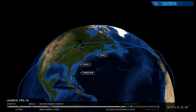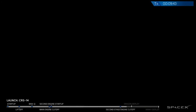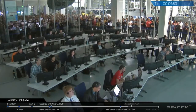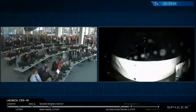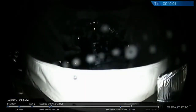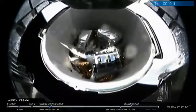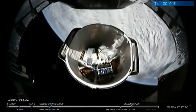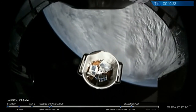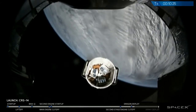Acquisition of signal Newfoundland. Coming up on Dragon deployment in about 15 seconds. And that is a view from the forward end of our second stage, looking inside Dragon's trunk as it separates from the second stage. Those are 3 of the science experiments we're taking up to the International Space Station.